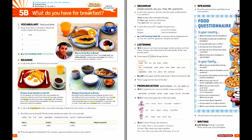What do you have for breakfast? Coffee and toast. When do they have breakfast? At 8. Where do they have breakfast? In a cafe. Who do you have breakfast with? Our children. How do they go to work? By bus.